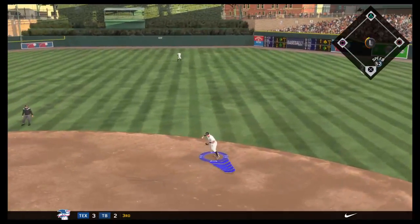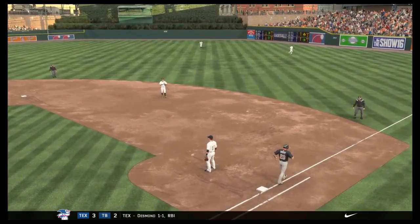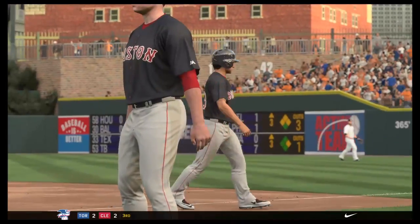Hard hit ball to second. Kinsler's there for it. Throw to first in time, and the leadoff man is gone to start the third. The shortstop, number 2, Xander Bogaerts.